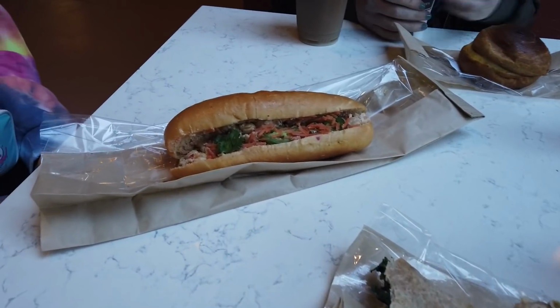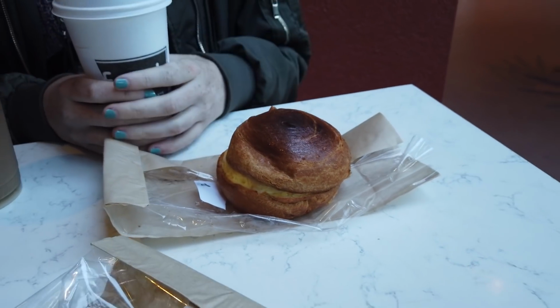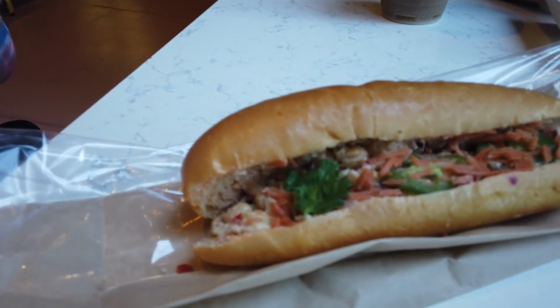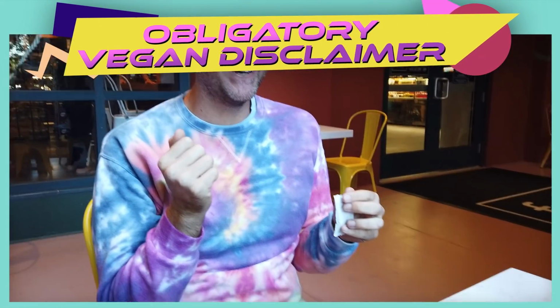Here's our little brunch moment. I got the standard, which is bacon, egg, and cheese on a croissant roll situation. Looks very good. It's good. Got the garbanzo bean banh mi. Whoa, better than I remember. Yay. It looks good. Like, I would eat that. Wait, are you a vegan? Wait a minute, are you a vegan? Cat's out of the bag.